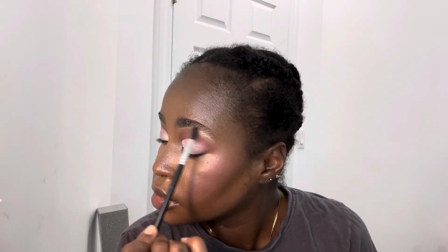I used the same pink shimmer in the eyebrows. Blending. I should have used the pink out of my Danessa Myricks Blooming Romance instead of cutting the crease with white. I feel like it's too stark of a difference. I would have preferred monochrome here.